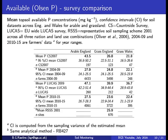Part of this difference is due to the differences in the analytical method, as we will see in the next slide. Note the similarity between the farmers' data mean values for both time periods and that from the Representative Soil Sampling Scheme, which shows an average value for all 3 land use and nation combinations. The Representative Soil Sampling Scheme has the same analytical method as the farmers' data.